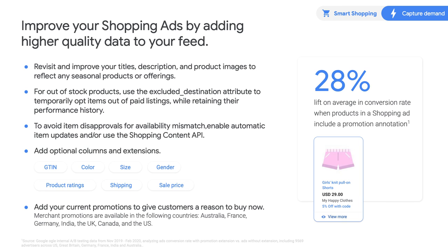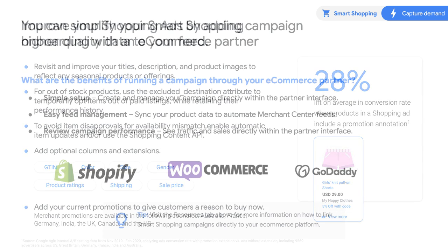For out-of-stock products, use the excluded destination attribute to temporarily opt items out of paid listings while retaining their performance history. To avoid item disapprovals for availability mismatch, enable automatic item updates and/or use the Shopping Content API. Consider adding optional columns and extensions. Also be sure to add your current promotions to give customers a reason to buy now.